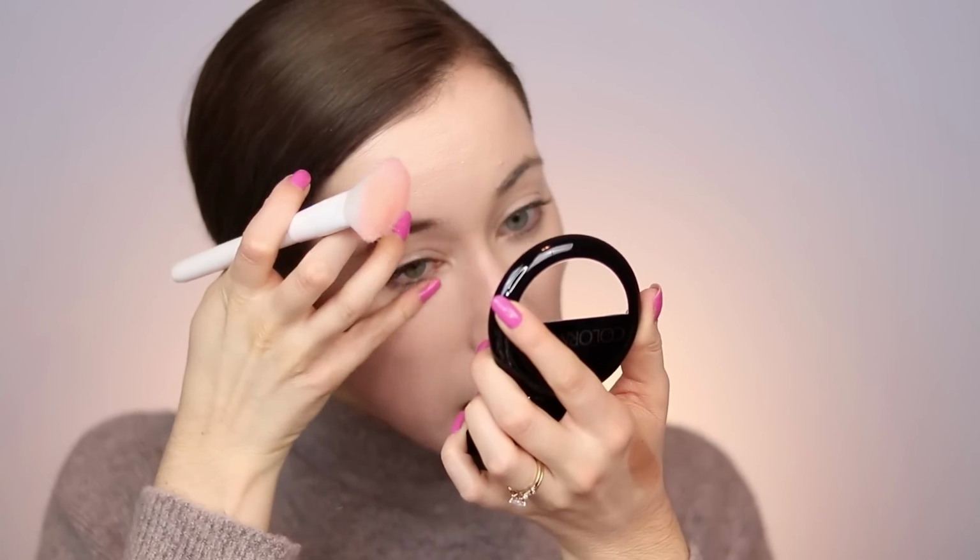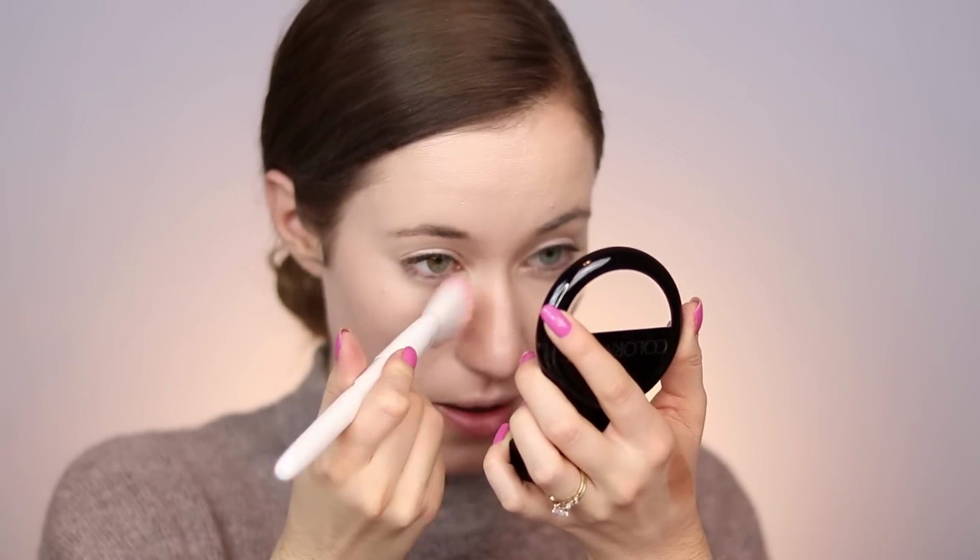I'm gonna open this contour brush from Wet n Wild. I always use brushes for different reasons. Just because it says contour or blush on it does not mean I'm gonna use it for a contour or blush. So I'm gonna use this Wet n Wild brush, try to pat out any creases, and let's see how we set the under eyes. It's definitely a little bit darker than the concealer.